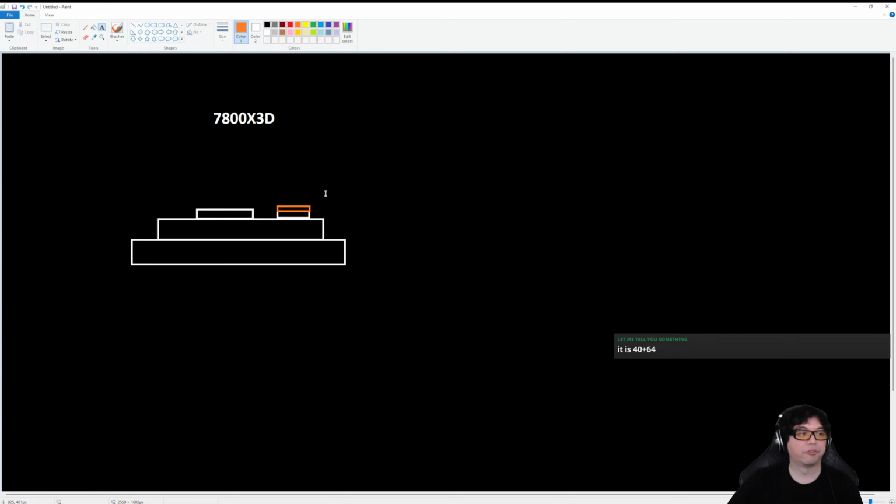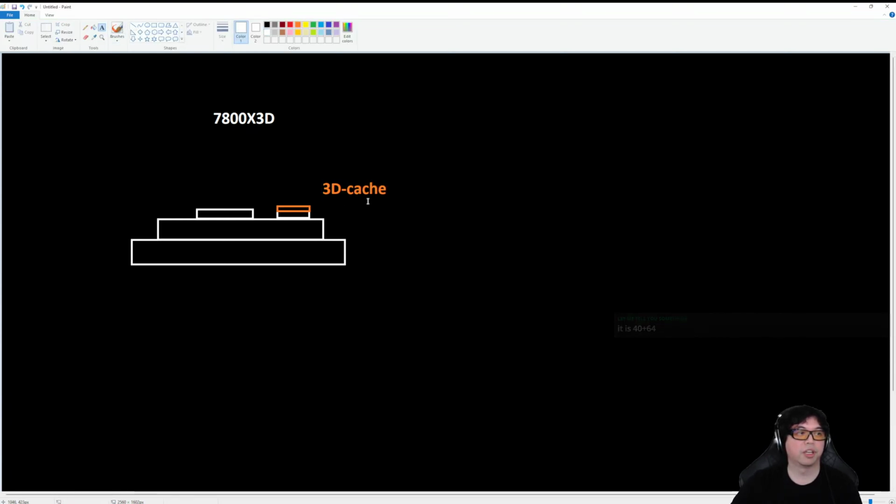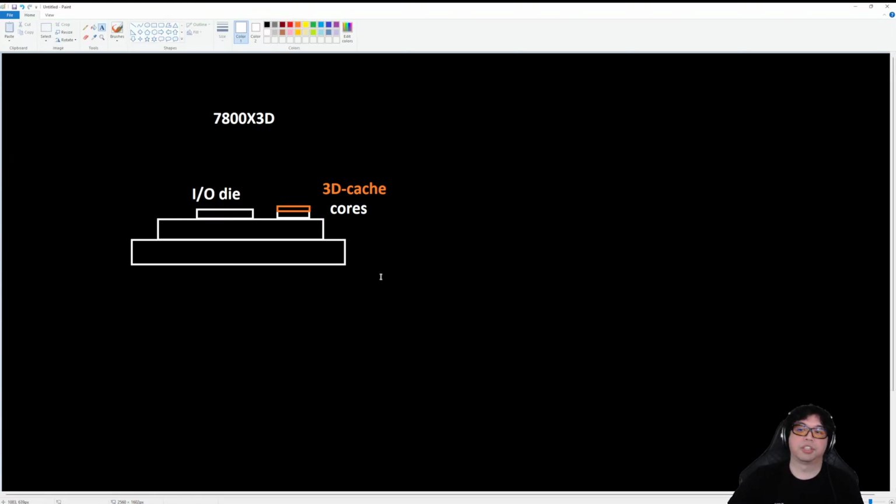So you have 3D cache. And then underneath it, you have the cores. And then over here, this big thing over here is the I/O die. This is how it works for the 7800X3D, the 7900X3D, the 7950X3D, and the, well, not the, yeah, the 5800X3D. That's, yeah, for all of them. All of the X3D CPUs up until the 9000 series, all of them work this way.